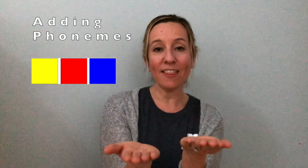Now it's time to practice adding some sounds. I'm going to give you part of the word, and then you're going to add on a blend at the beginning and put it together into the word. My turn first. Itch. Add a gl. The word is glitch. Great job. Ink. Add bl. The word is blink. Ock. Add cl. The word is clock. Our. Add fl. The word is flour. Am. Add sl. The word is slam.